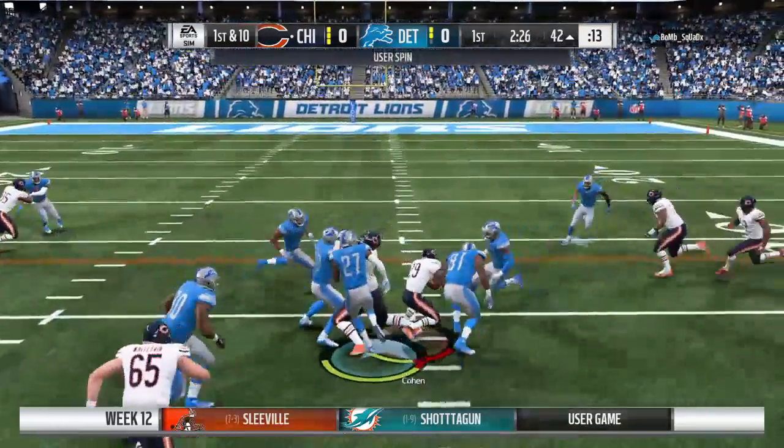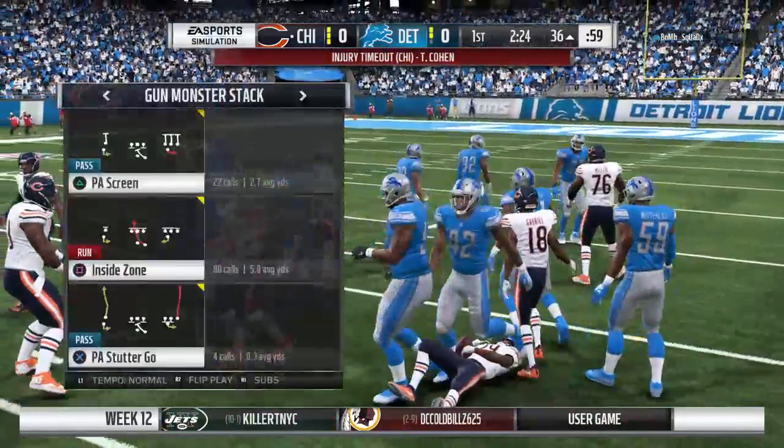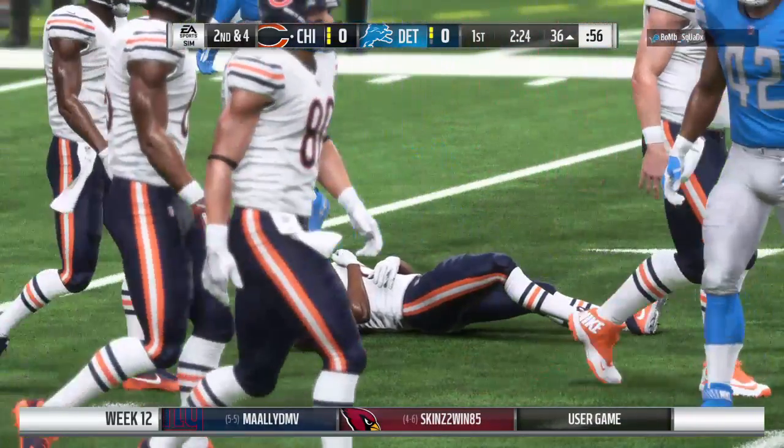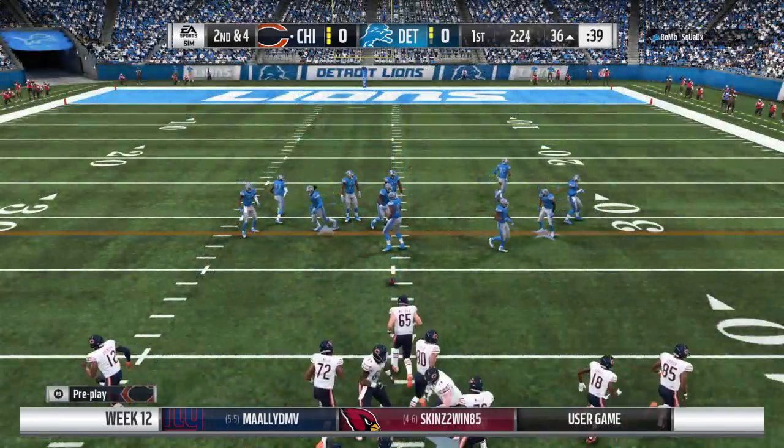They'll run it now out of the gun. Flashed the stick skills, but didn't get a ton from it. Stopped short of the 35. Now we're going to get a stoppage. Appears to be an injured Bear on the field. We'll check on his status when we get back.